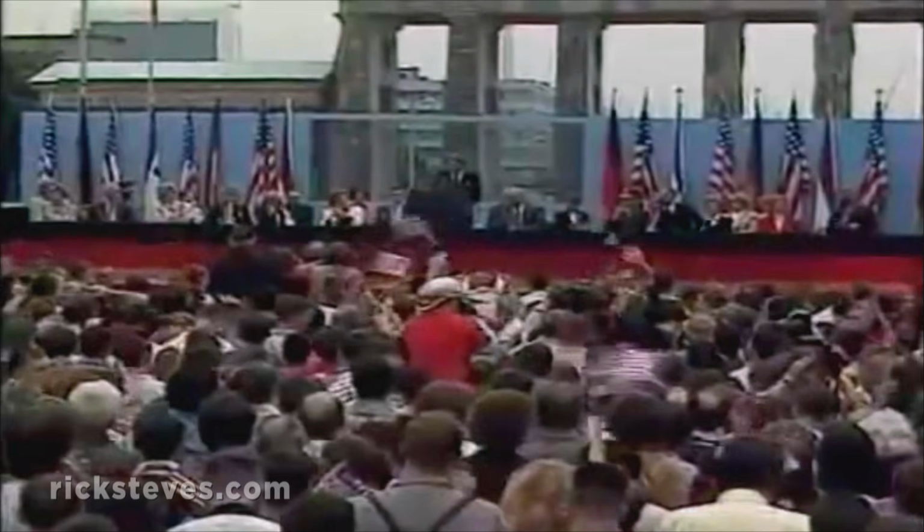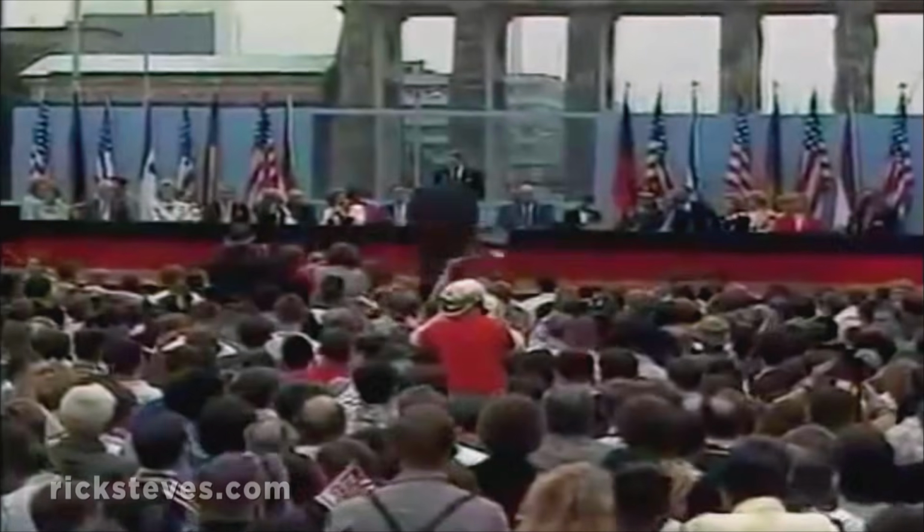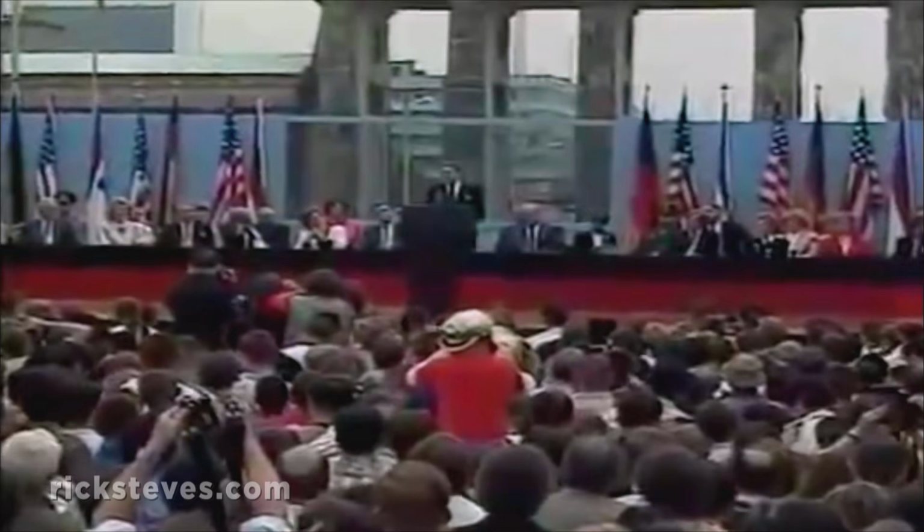Mr. Gorbachev, open this gate. Mr. Gorbachev, tear down this wall.